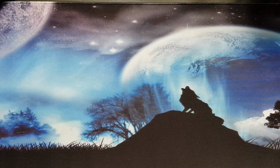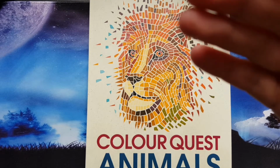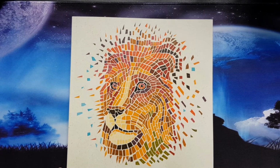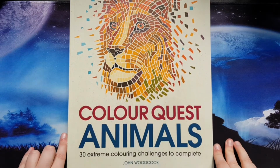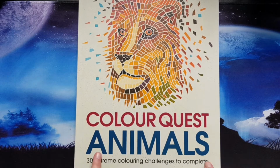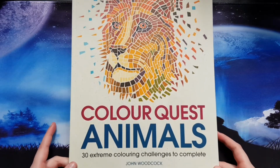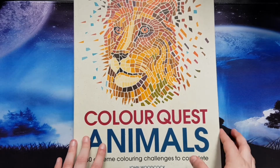So I'm going to start off with the colouring books first and then we'll do the supplies. So the very first book, I'll probably have to zoom out for this one. Oh, it might be alright. So this one is the Colour Quest Animals book by John Woodcock. I actually got this off of, I think it was WH Smith's. I got it in a sale. So I actually got this book for like £3, I think it was.